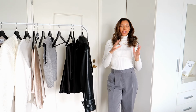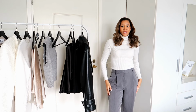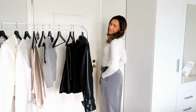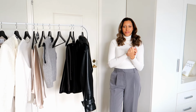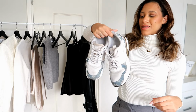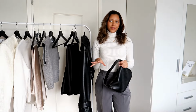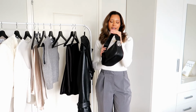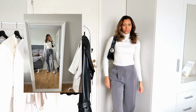Moving from the skirts into the trousers, I'm wearing these gray trousers. They look like this. They are from Naked, and I love these. These are my absolute favorite ones. I'm wearing these very worn and torn sneakers from Guess. They do have a little blue color on them. To this outfit, I'm wearing my black bag from Marc Jacobs again, and it looks like this.